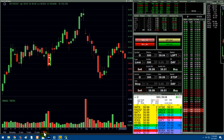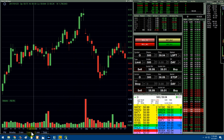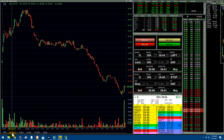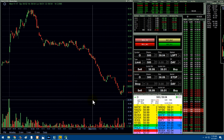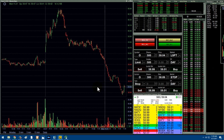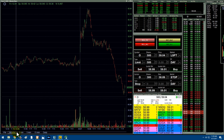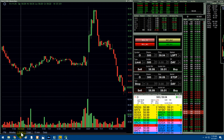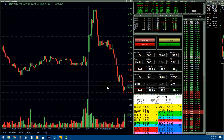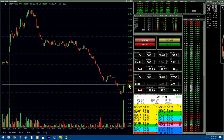Okay, I took some O here, Realty Income. I saw it on the daily where you can kind of draw a trend line here. And on 15s, what really got me was this volume spike back above 59. So I want this to stay above 59. Triggered on 2s and 5s, but it needs to get back up there to 59.02. So anticipating another spike up.